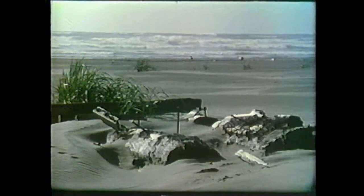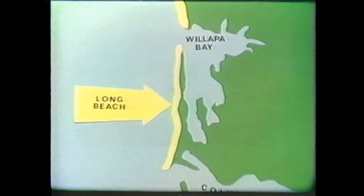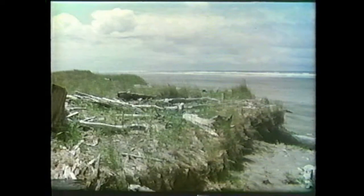The Pacific razor clam lives on beaches from Northern California to the Aleutian Islands in Alaska. But the largest population available for digging is found on over 60 miles of wide sandy beaches in Washington State. There are five major clam digging beaches from the Columbia River north to Kalaloch. Beginning on the south, the Long Beach Peninsula. Long Beach stretches from the Columbia north to the entrance to Willapa Bay.